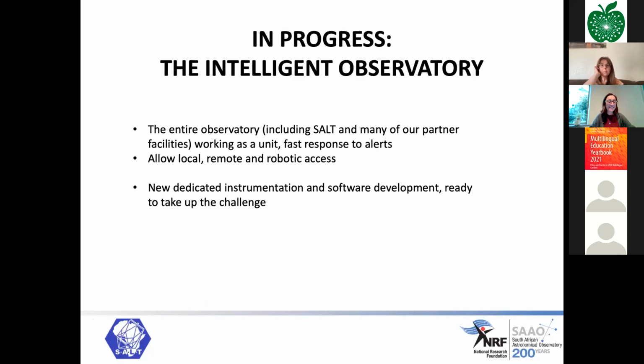So it's important that we respond fast to these alerts, and also that we automate the process as much as we can. And so these telescopes, including the older facilities, and I'm talking about telescopes that are 50 years old, are now being upgraded. They already have, as I mentioned, remote access and local access, so the astronomers can go and teach the students or do their own observations. They can access remotely from their own homes or from Cape Town, a remote observing station that we have in Cape Town.